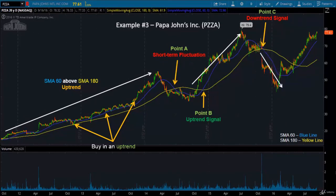The SMA 60 crossed above the SMA 180 again at point D, and both lines were sloping up. So, this is an uptrend signal, and you could easily know that the stock price would potentially go back up soon.